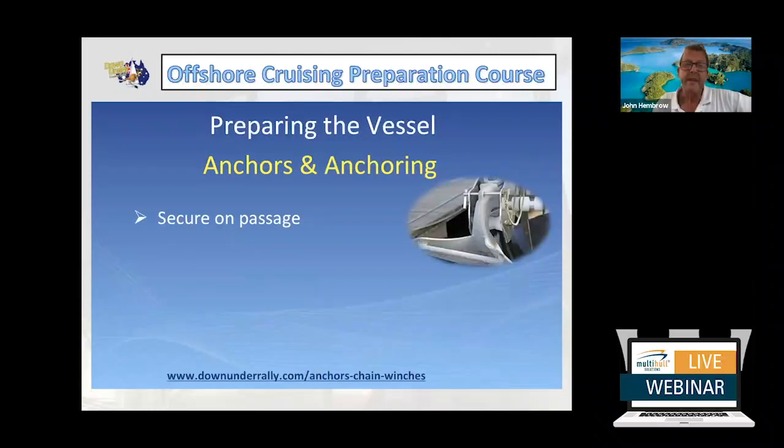Okay, anchors and anchoring. Secure your anchor on passage. Look, again, I've got stories up the wazoo here, but we have had boats that have not secured their anchor, and for whatever reason, it's managed to find its way out of the anchor well, out of the bowsprit, and find itself dragging along the boat whilst in the ocean and trying to pound a hole in the side of it. Make sure you've got a method of securing that anchor on passage.